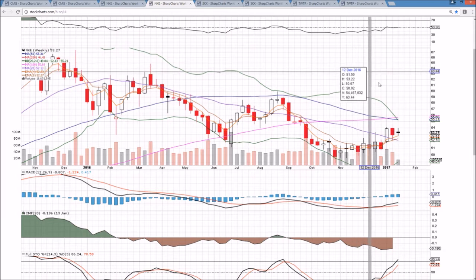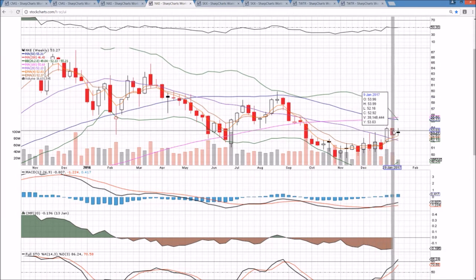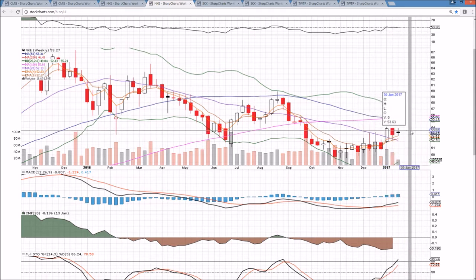Weekly time frame, tightening range still forming. We had an inside candlestick last week, still an inside candlestick this week as the range gets tighter and tighter, and we'll be looking to see if we break in the next 2 days, and if we don't, next week we certainly will.